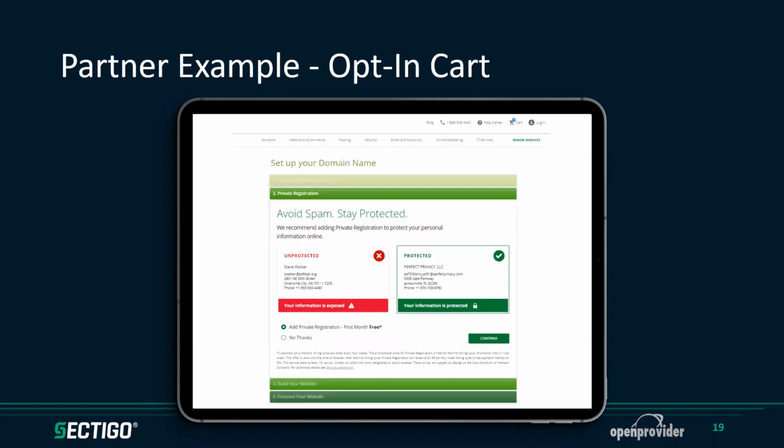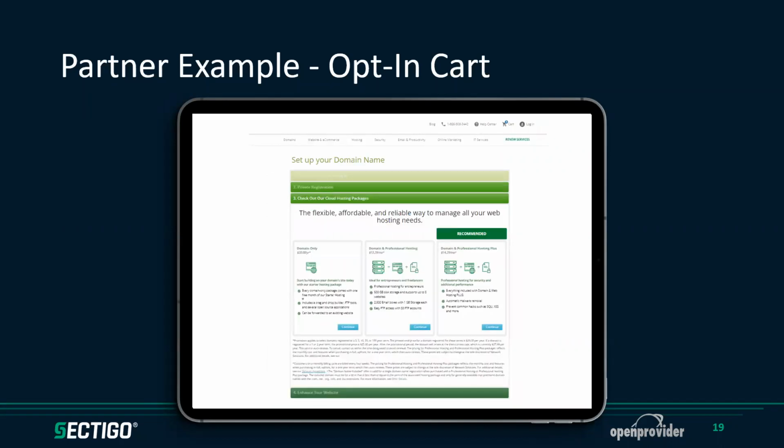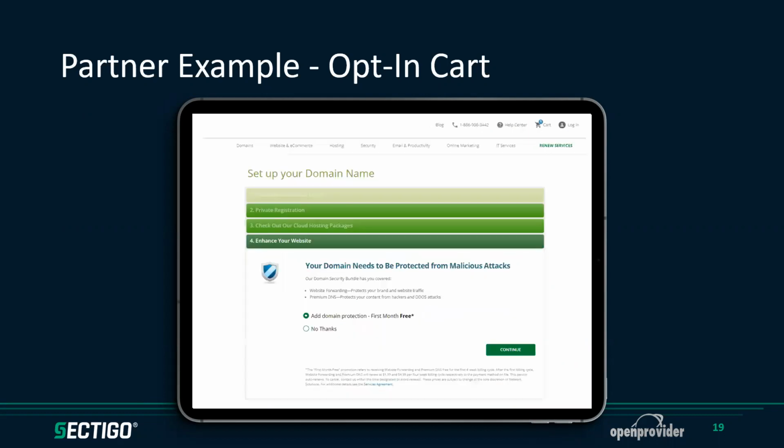Once you move on to the second one, it's an immediate workflow into protection and security. In this particular case, it's private registration, right? And this is an opt-out, right? So you can click no thanks, or you continue, which will take you into the checkout for hosting packages. Again, upselling them into hosting packages, but ultimately taking them down into what we want to see, which is performance, right? Enhancement of your website.